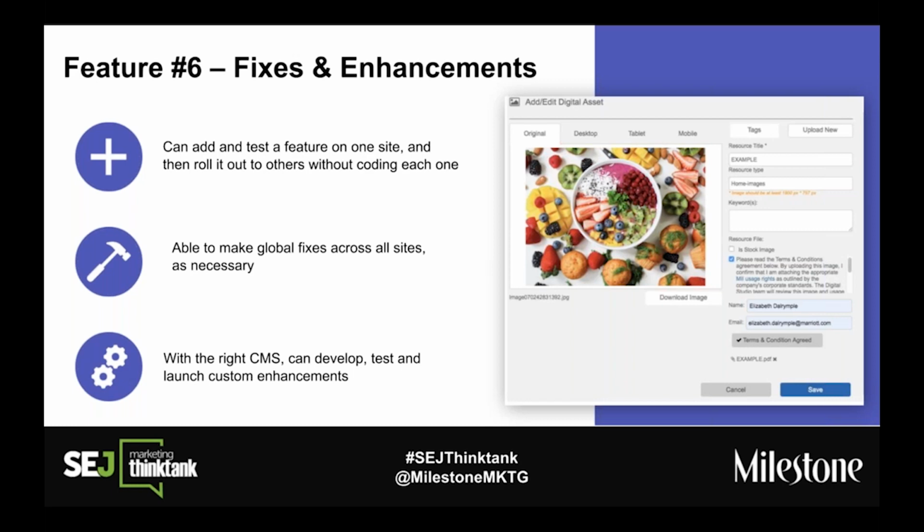As you can see in the screenshot to the right, we developed, tested, and launched a workflow that requires a terms and conditions acceptance and a usage rights document for each image upload. Without a CMS, coding this workflow would have been very difficult. But through a CMS, we've been able to develop, test, and launch this feature successfully.